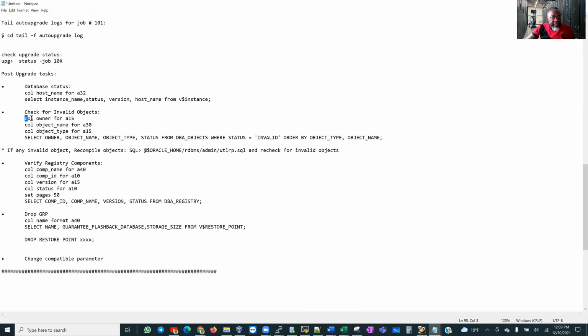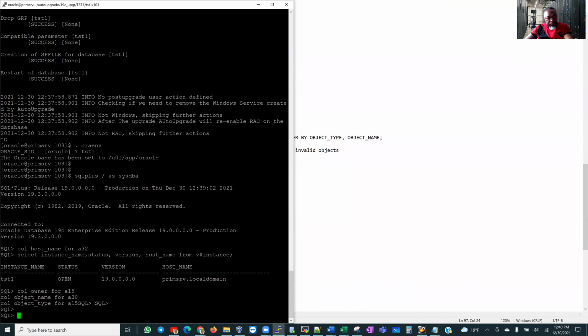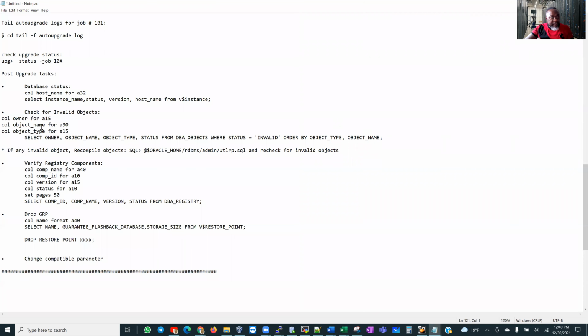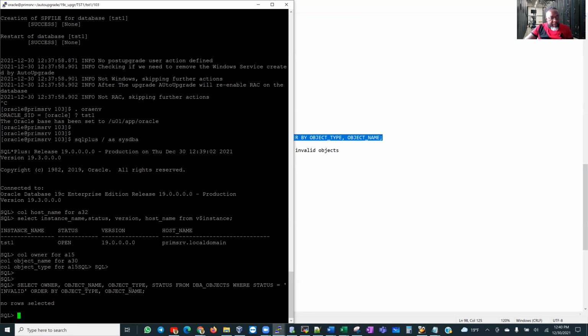Let's check for invalid objects. Let's do it this way. I would do this so that it runs all of these three at the same time, just to set the format, actually. Let's do that. And definitely I would run the select for invalid to make sure that we don't have any residual invalid objects, and expect to see no rows selected.